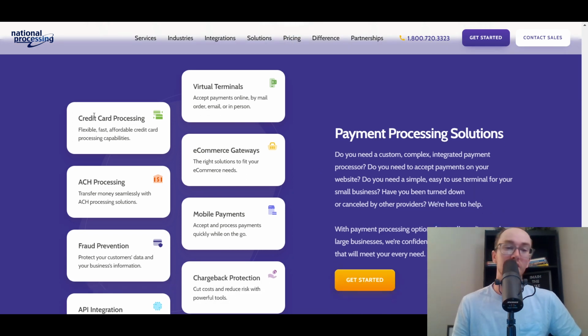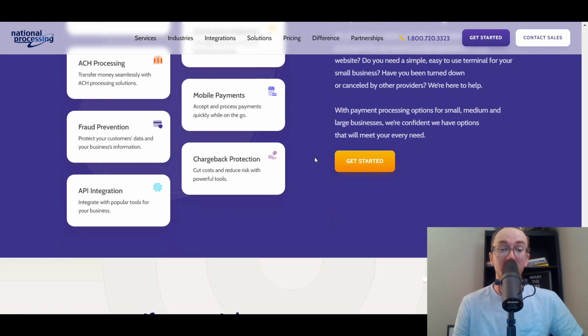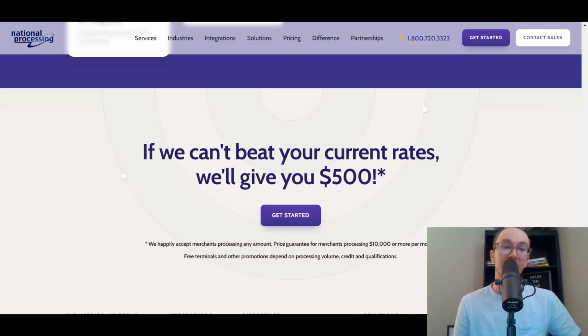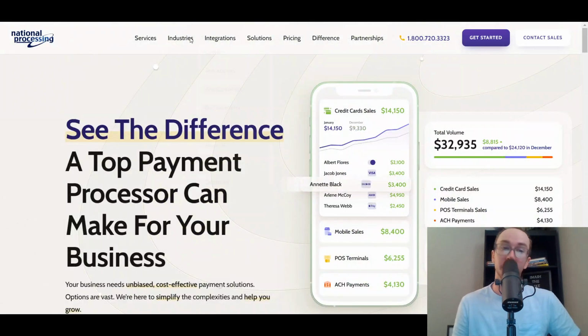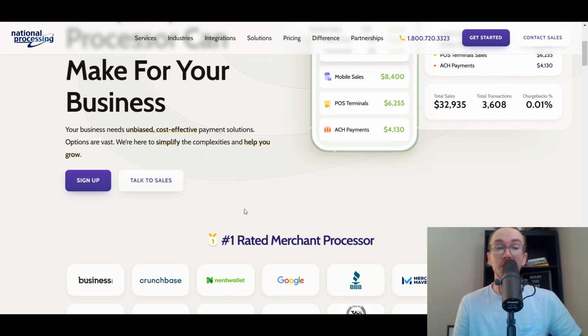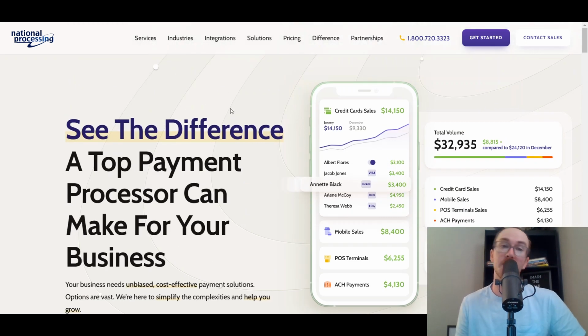So as you can see here as well, of course, like I mentioned, credit card processing, e-commerce gateways as well, a variety of different fraud protection and chargeback protection as well. So for overall payment processing solutions, definitely National Processing, another good option worth taking a look into. They do have a variety of different ways that you can process payments with them as well.